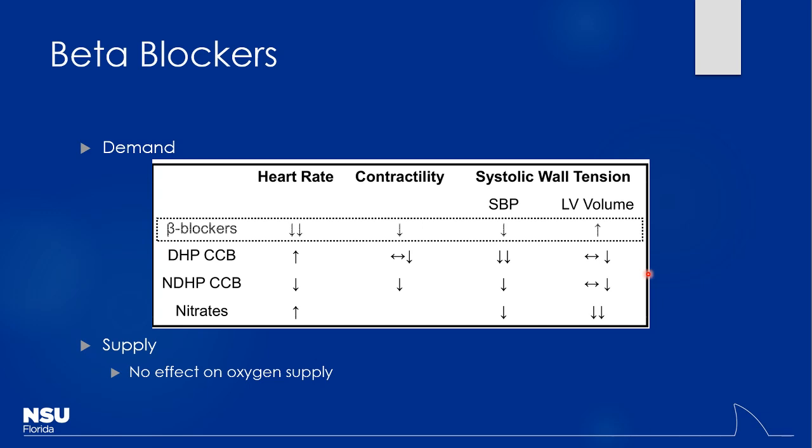Anywho, so getting into beta blockers, let's look at what they're going to do both on the demand and the supply side of things. For the demand side, beta blockers are going to help to decrease heart rate, they're going to decrease contractility, and also they're going to have the additional benefits on the wall tension by decreasing systolic blood pressure, right? So it's going to help with the afterload side of things, and also they may actually help out with LV volume. And so what do you think that is?